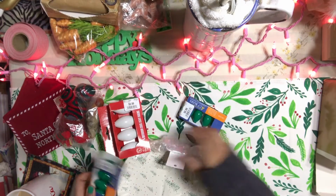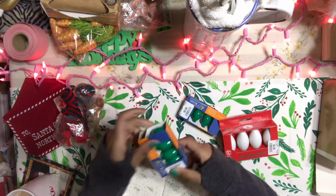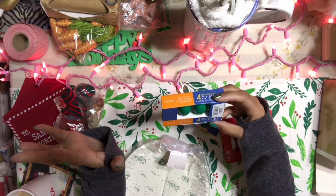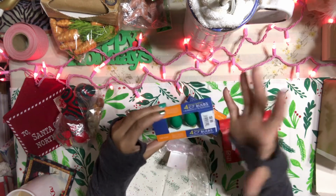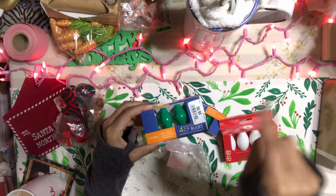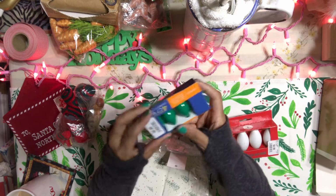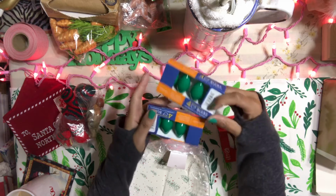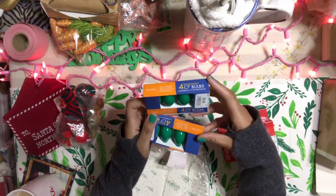Okay, I knew it because I had plans for these little light bulbs. So I found these little light bulbs, which I have plans for. They're like tier-size light bulbs, and these are the ones that they use for the Christmas lights. I found these, they're kind of like the replacement light bulbs.